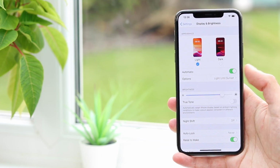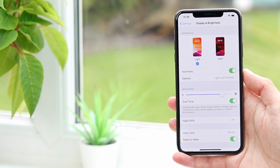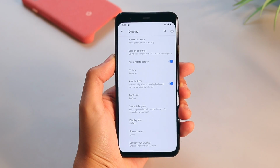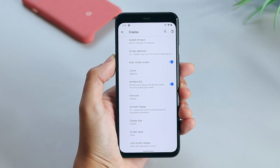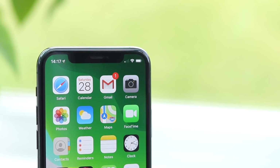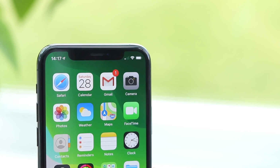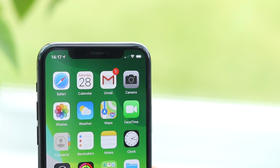The second advantage is its True Tone feature, which adjusts the display's white balance according to the lighting conditions. The Pixel 4 has a similar feature called Ambient EQ, but it doesn't work nearly as effectively, and the changes here are much more subtle. The iPhone 11 has one of the best LCD displays on the market, but it's still an LCD display, so the Pixel 4 clearly has the upper hand here.